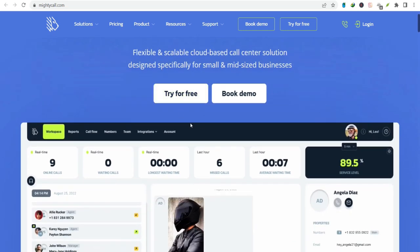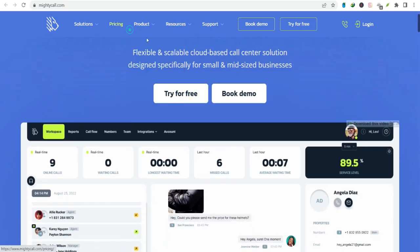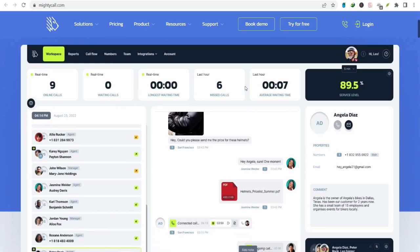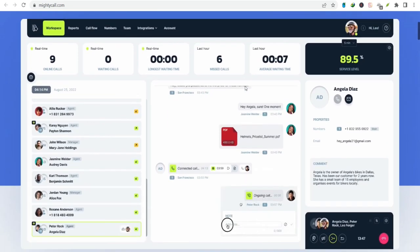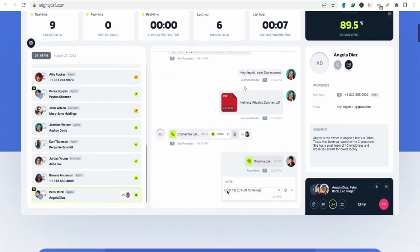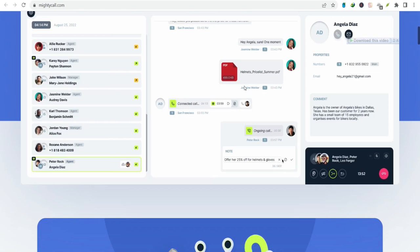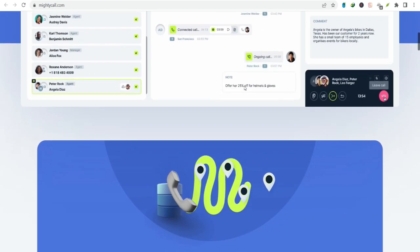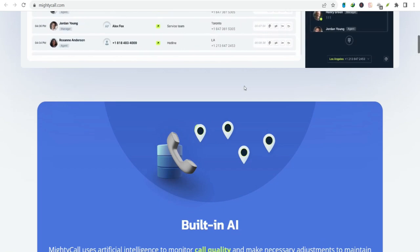Let's dive in. Imagine your business as a bustling city. You've got different departments, each with its own needs. You need a system that can handle the traffic, direct calls efficiently, and provide clear directions. MightyCall is like the city's traffic control center. It organizes the chaos, ensures smooth flow, and gets people where they need to go.